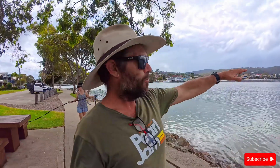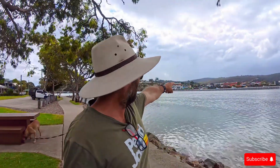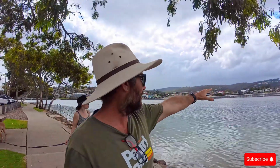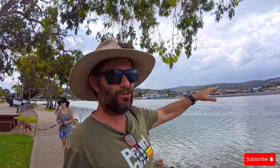So the town of Merimbula, it's kind of split in two. We're on the southern side here. Got the water in between, river mouth further ahead of us here. And that's the main part of town across the river there. Huge area for oysters. Lots of places have oysters for sale. It's not bad actually. Check out the plane coming in.